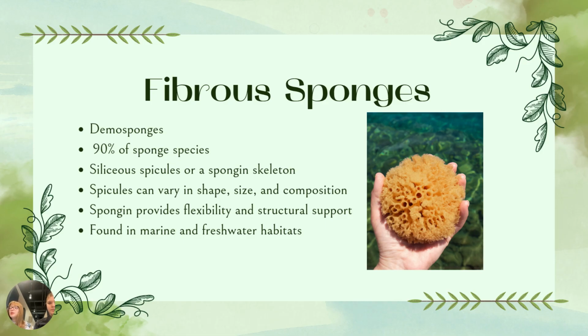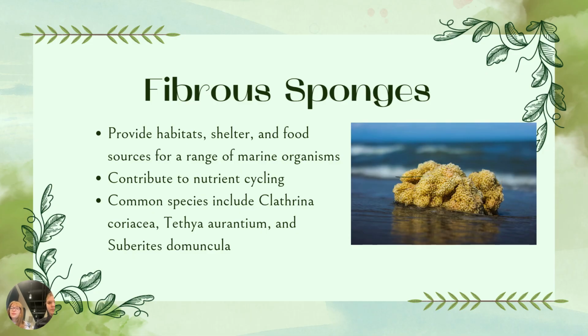The last subgroup is the fibrous sponges. These make about 90% of the sponge species, and this is what you usually would think of when you think of a sponge. They have siliceous spicules or spongin skeleton, or even sometimes both, and their spicules can vary in shape, size, and composition, while their spongin provides flexibility and support. Again, they come in various shapes, sizes, and colors, and they're found in both saltwater and freshwater habitats, as well as in deep and shallow water.